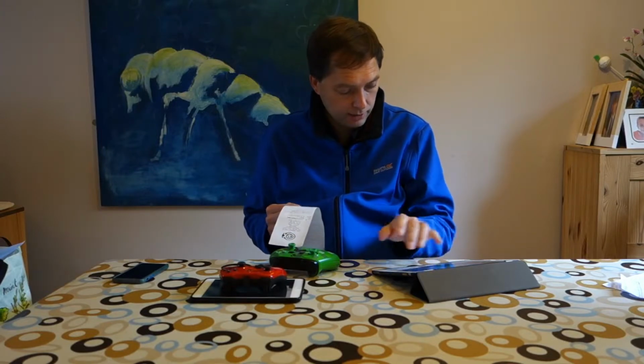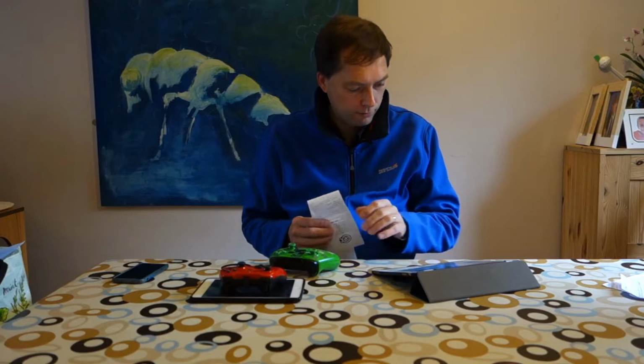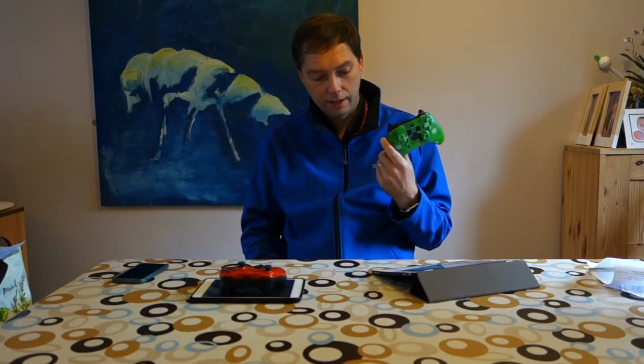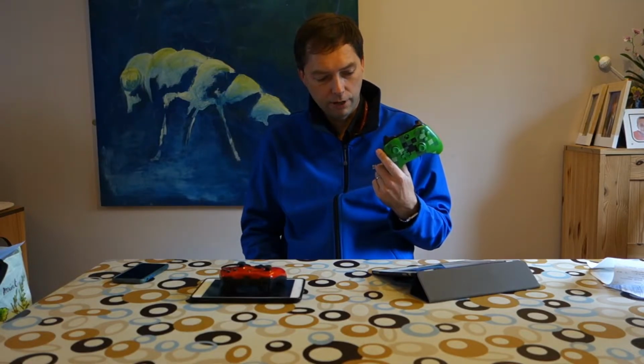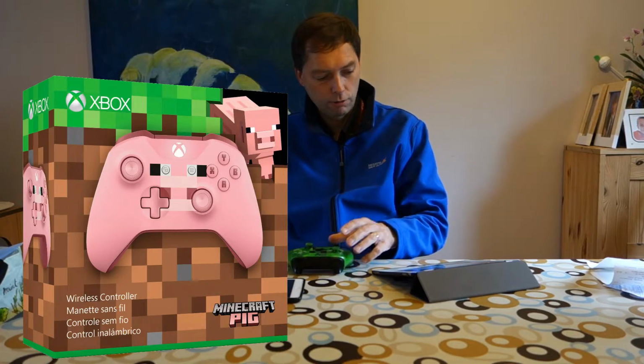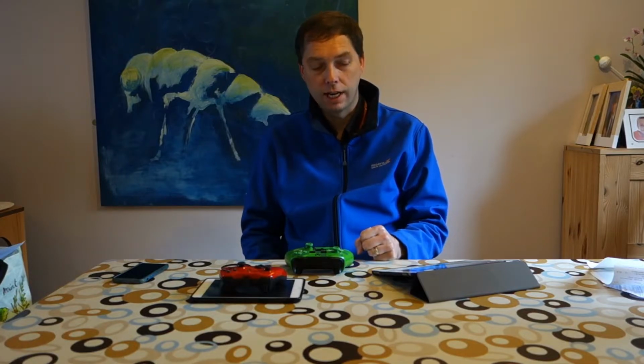It's currently on CEX, because of the recent boom in Minecraft, it's currently running at £55. So already this has gone right up. And I think I must get hold of one of the Minecraft Pig controllers, because I really like those as well. They're just really nice controllers, and some places have still got them new for quite cheap, so I might get a box of one of those to keep.